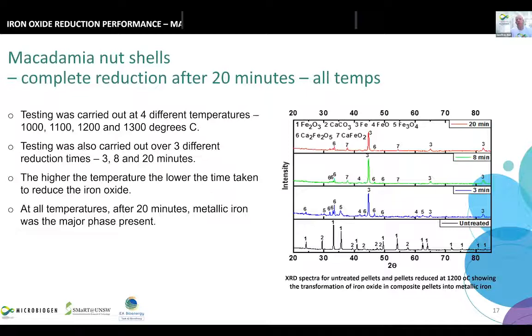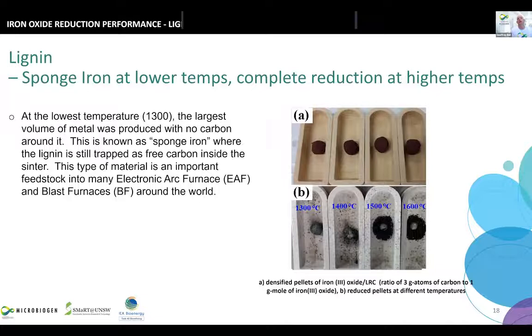And then finally, lignin. What we're looking at here is the lignin mixed with iron oxide, and then it was put into a furnace at different temperatures: 1300, 1400, 1500, and 1600. And what you can see is at the lower temperature, what's called a sponge iron was produced. That's just a spongy iron, and all the carbon is retained within the metal.